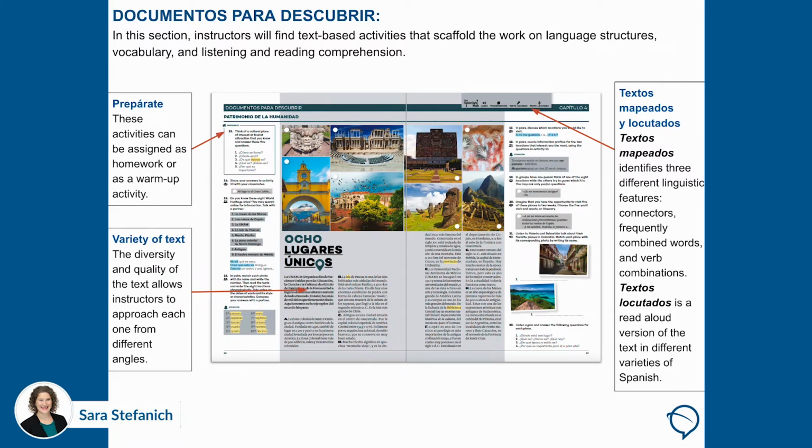After the Para Empezar section, we enter Documentos para Descubrir. And as you might infer from the title, this section offers text-based activities that serve as input for the students while simultaneously working to build their interpretive reading skills. On the left-hand side, you can see a section that is called Prepárate, and this is a great section to be assigned for homework or a warm-up activity before students read the text.